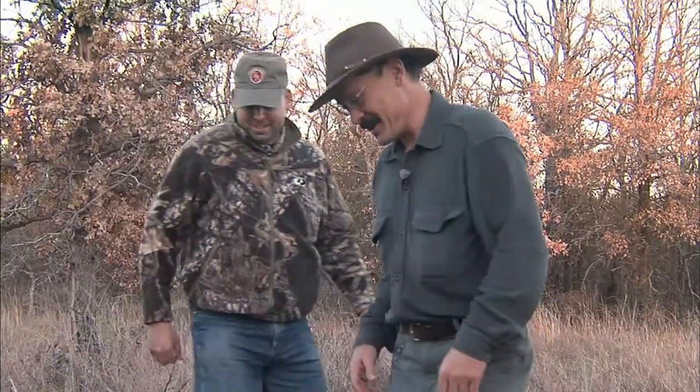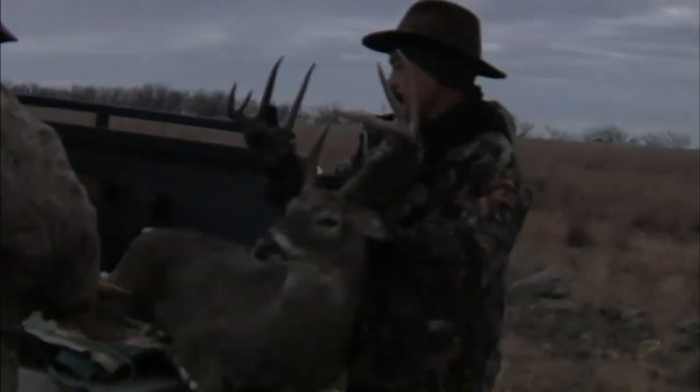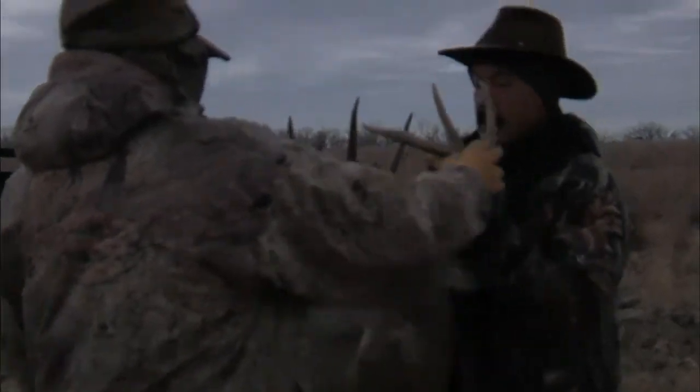I didn't want to take it down to the last evening of the hunt, but as luck would have it, lo and behold, there's Ron's deer standing there. It's just a great representative of a Texas deer and a great representative of a Richard Ranch buck.